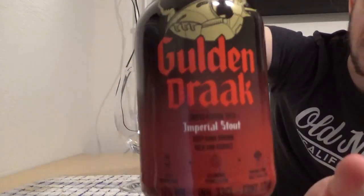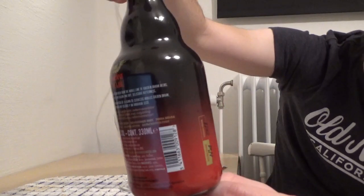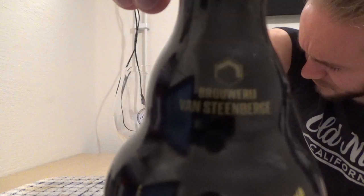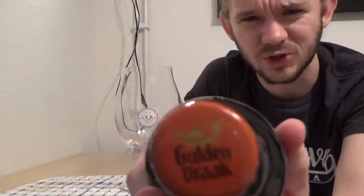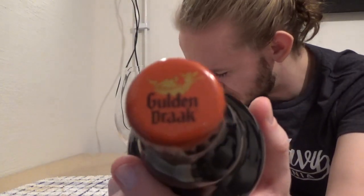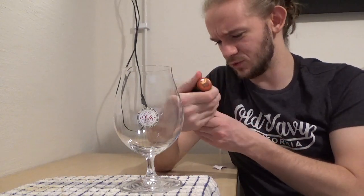So as you can see, lovely artwork on this one. Kind of similar, actually, to the 9000, the artwork on the 9000, if I remember correctly. There you can see the Brouwerij Van Steenberge symbol, if I'm pronouncing that correctly. But there you can see Gulden Draak on the bottle cap as well. This bottle cap, from what I remember, is different from the other ones that I've seen from this brewery.